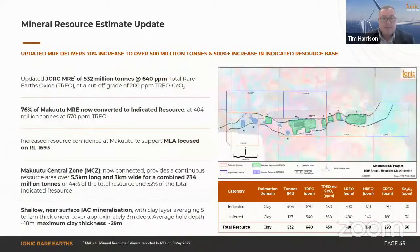Moving on, thanks. So if we look at the resource, it's a long mineralisation trend, stretches approximately 37 kilometres long end to end. The resource that we've defined covers approximately 26 kilometres of that. And if we look at the mining licence application, it's around that Makuutu Central area. So that's the area of the retention licence, which is coming up for renewal or expiry at the end of October, and hence a requirement to move swiftly to a mining licence application.